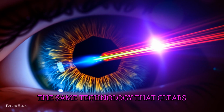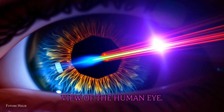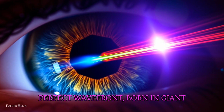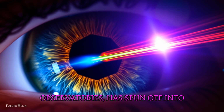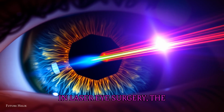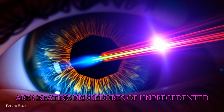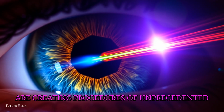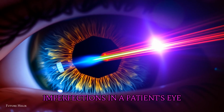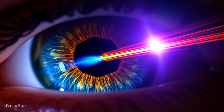The same technology that clears our view of the cosmos is now offering a clearer view of the human eye. The relentless pursuit of a perfect wavefront, born in giant observatories, has spun off into revolutionary tools for medicine. In laser eye surgery, the principles of extreme adaptive optics are creating procedures of unprecedented precision. Surgeons can now map the imperfections in a patient's eye with a detail that was once reserved for measuring starlight.